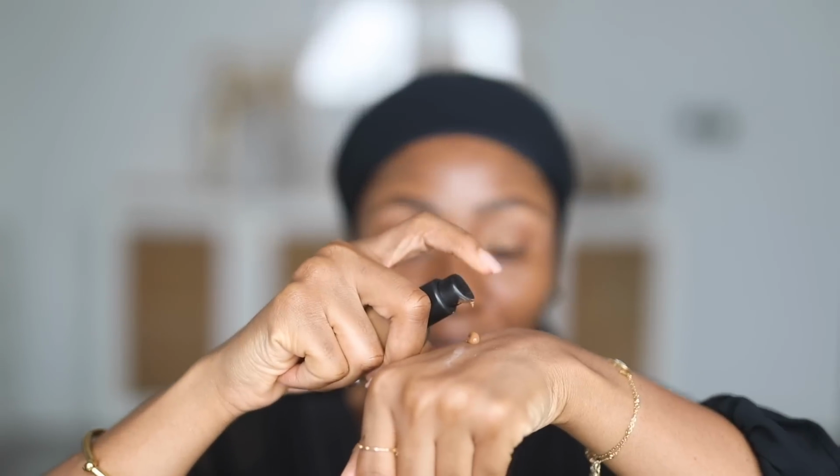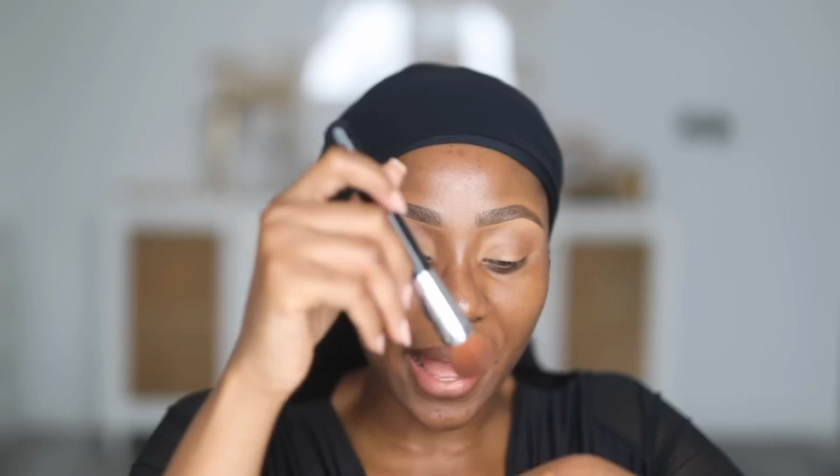The foundation that I'm going to be using is NARS Sheer Glow Foundation. I've talked about this so many times. I love it that much. It has a very natural, skin-like finish actually. Sheer Glow is one of the more lightweight foundations that NARS has in their foundation collection, and this works great for combination to oily skin, which is what I have. So I'm going to take about 3 pumps of this, going in with a foundation brush. This is ABH A30, and I'm going to apply this foundation all over my face.